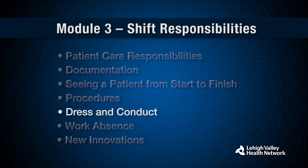Again, all male students will wear a shirt and tie with slacks unless you choose to wear blue scrubs. All female students will wear appropriate professional attire. Matching blue scrubs are acceptable if clean. It's important that you treat all patients and families and ED staff with courtesy and respect. This is important and paramount.